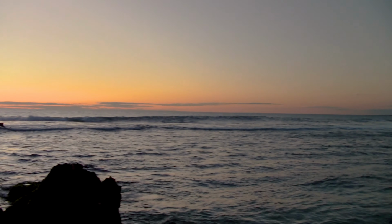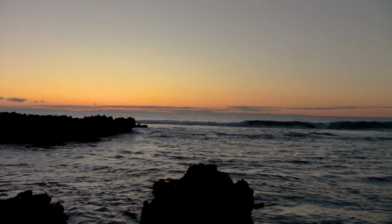Very, very nice. Waves coming in. While I've got a bit of light left, I'm going to try and shoot a bit of wave stuff. There's a few decent waves, and I want to get some coastline while I've still got that golden hour. And yeah, I'll talk to you again soon.